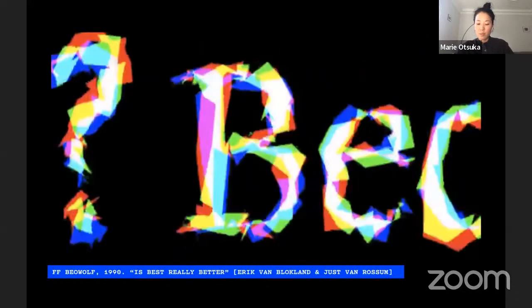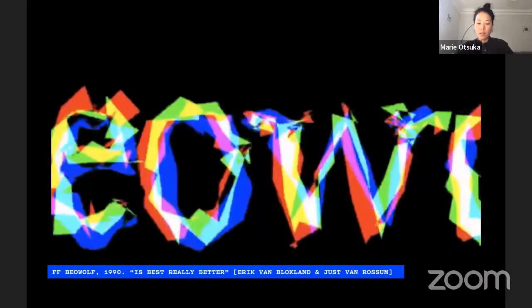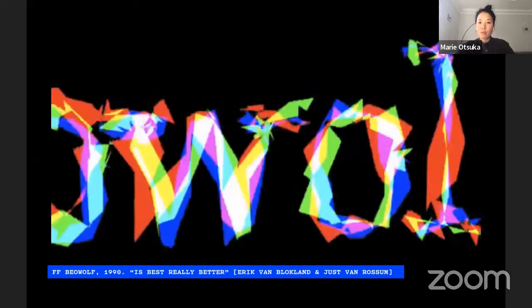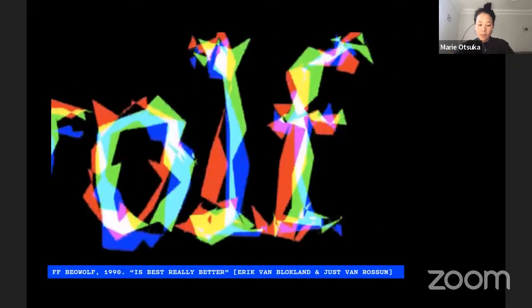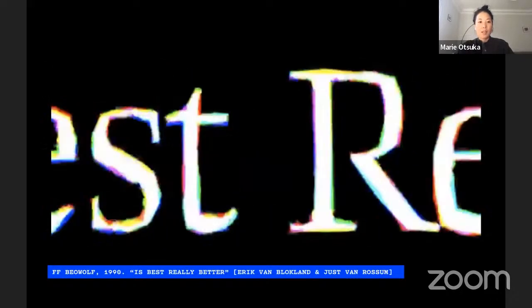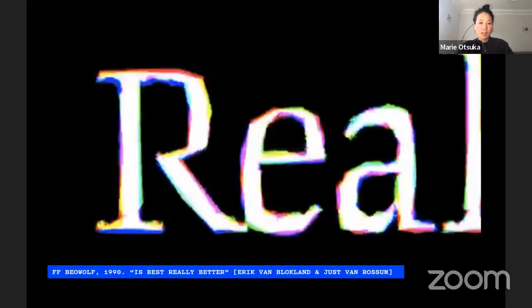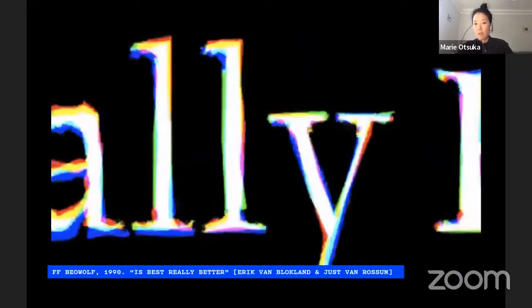Back in 1990, Erik van Blokland and Just van Rossum pioneered taking advantage of the digital construction of typefaces by introducing randomness in the code for FF Beowolf. But now, with the ability to design with any custom axis with variable fonts, it's even easier to programmatically transform letters as a response to anything. It does not need to be random. It can be any form of data input. Letter forms can partner with whatever they wish.